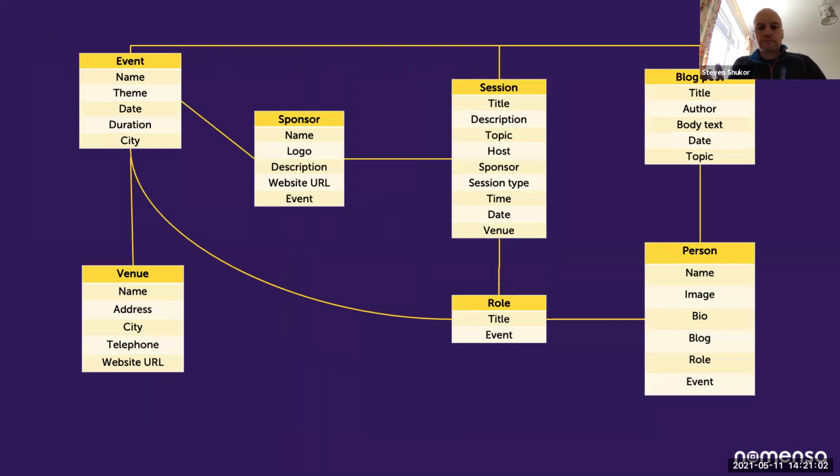So there you have it. We've looked at content types, attributes, and how to connect them. It all comes together in the content model, which is at the heart of the content-first approach. Here's a more detailed version of the UX conference content model, with its content types, attributes, and connections. The content model is your floor plan. Now you can start building.